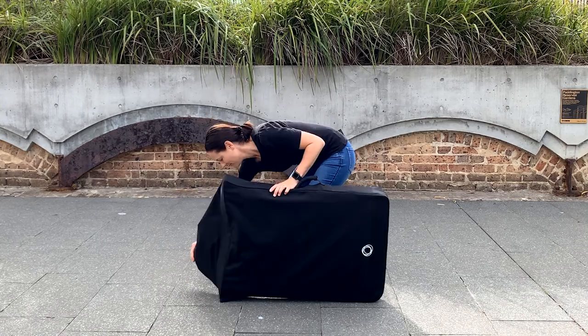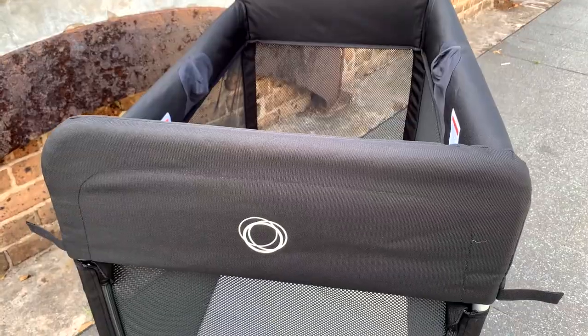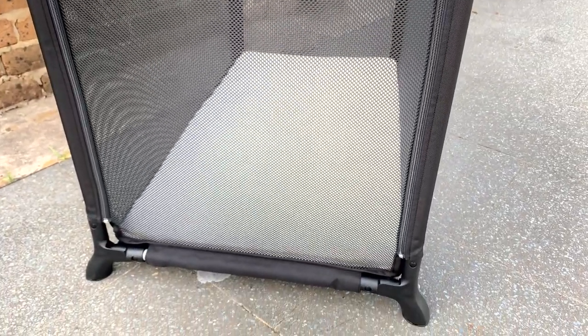The Bugaboo Stardust is an all-in-one travel cot, so when you're folding and unfolding, you don't need to remove the mattress. The mattress itself is nice and plush, but at the same time, it's firm and it's going to give your baby a really comfortable resting space. It does feature a quilted cover, but you can buy an optional extra fitted sheet that goes with that, that is Oeko-Tex approved. The Bugaboo Stardust weighs approximately 7 kilos and has a capacity of up to 15 kilos.